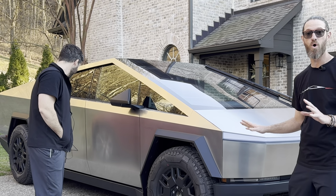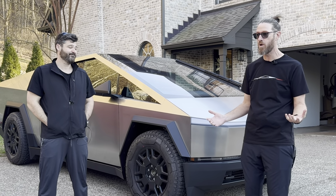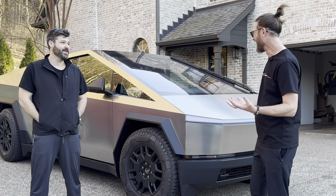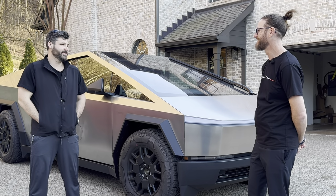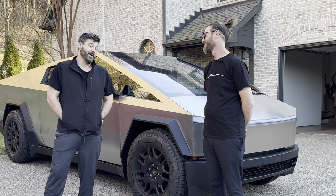We named this Holy Moly. My daughter and I, the first 2 hours, all we kept saying is, Holy Moly, Holy Moly. It really looks like it's from another planet. Yeah, it's dystopian. There's nothing else on the road. People go crazy.